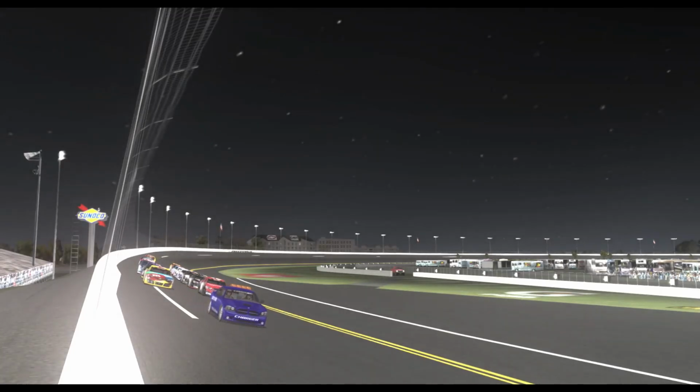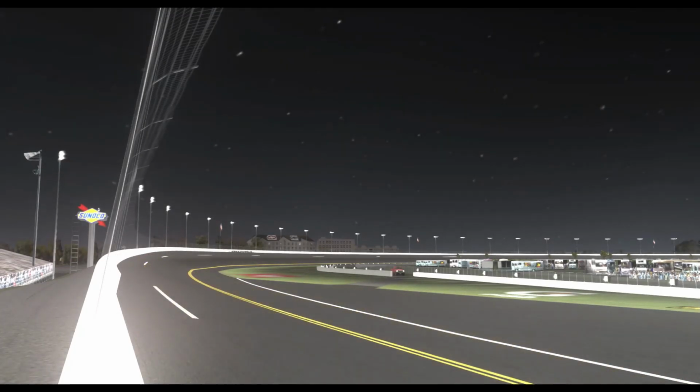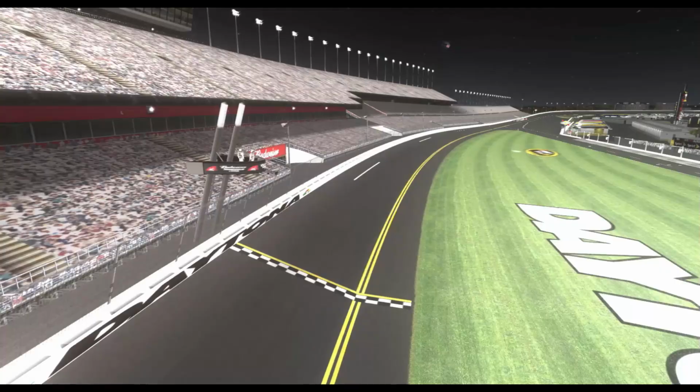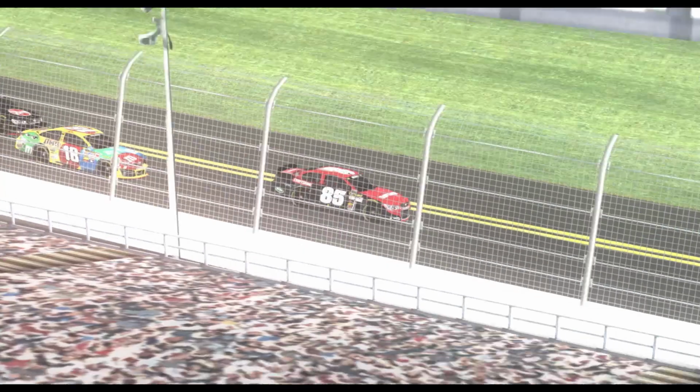Road, and for Sprint Cup drivers, 19 of them receive their first green flag of 2013. Pace cars in. Here they come. Who's going to win the Sprint Unlimited? Boogity, boogity, boogity! Let's go racing, boys!